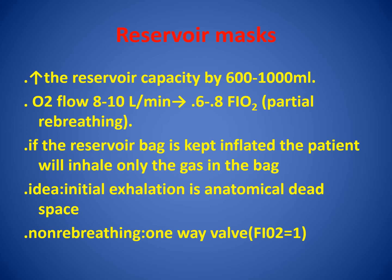Reservoir masks, or masks with reservoir bags. The addition of a reservoir bag to the standard face mask increases the capacity of the oxygen reservoir by 600 to 1000 ml, depending on the size of the bag. If the reservoir bag is kept inflated, the patient will inhale only the gas contained in the bag. There are two types of reservoir bag mask devices. The first is called partial rebreathing, and the second is non-rebreathing. The first can deliver up to 0.8 FiO2 with oxygen flow between 8 to 10 liters per minute, while the non-rebreather can deliver FiO2 up to 1.